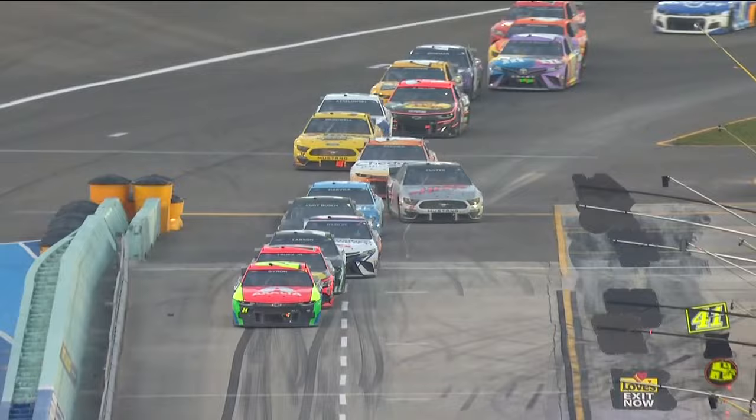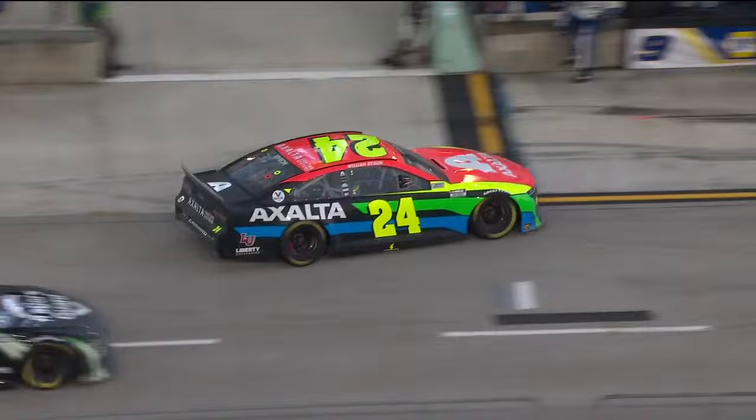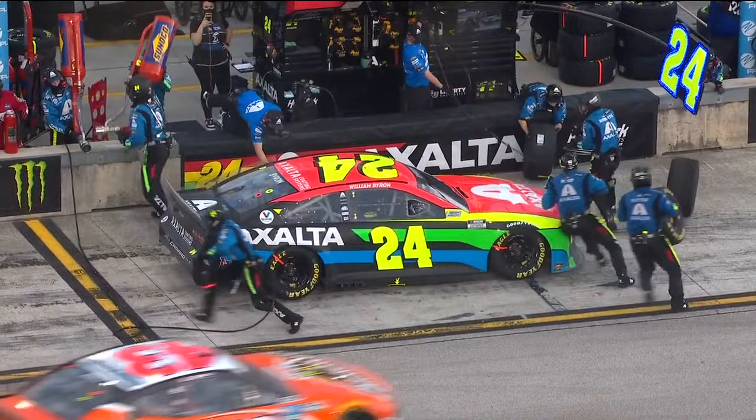Here's pit road. Regan, the 19 car, Martin Truex Jr., has worked his way all the way back up to second position. That race car right now needs more grip off of the exit of the corner. He just doesn't want to give up anything on the entry to get that. Jamie, William Byron's led 44 laps already. They asked him if he needs anything. He said, I feel pretty awesome. His car has been great. Just four tires for him.